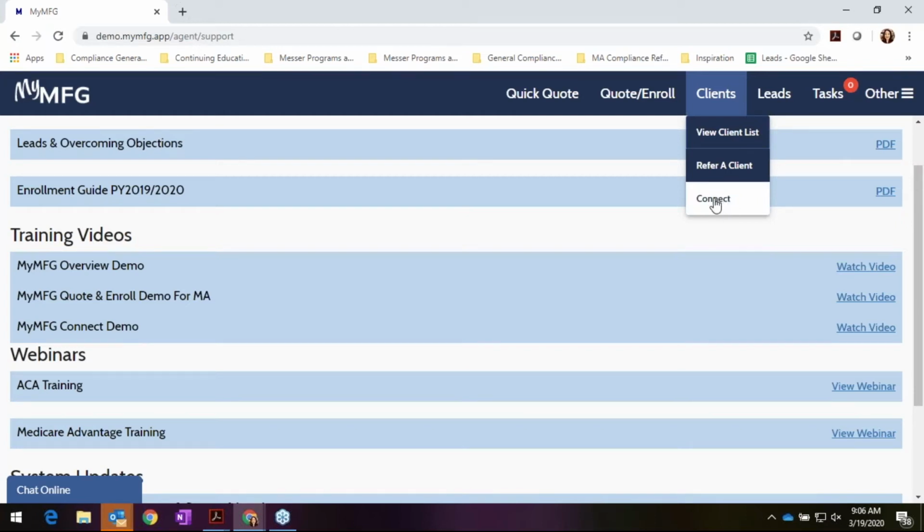If you do not have this currently under your Clients tab, it means you are currently not turned on; you've not been permissioned for the Connect functionality. You have a few options to get that turned on and permissioned appropriately, which I'll review shortly. But let's jump right into the functionality here.